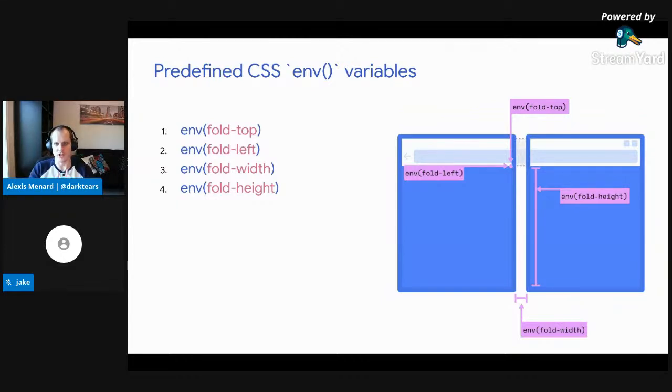When I wrote demos, I personally gave the feedback to add more of those environment variables, for example an end fold right, to make it easier for people. Because if you wanted to position content around here, you have to do end fold left plus the width to then get the right. So I think we're going to add those convenience environment variables later in the standard.